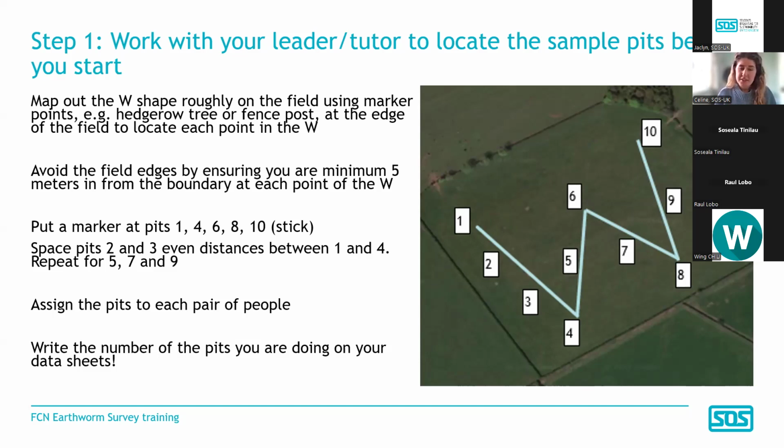Avoid using the very edges of the fields, because we say minimum 5 meters from the edge. We try to avoid the edge because it might have different agricultural things, might have water drainage, might be slightly different soil. So try and use the middle of the field as much as possible.